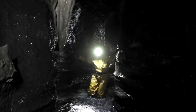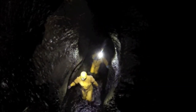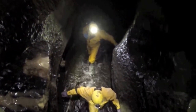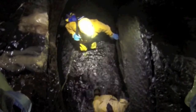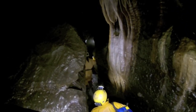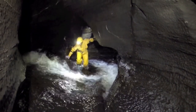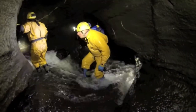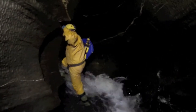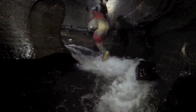The main streamway in Ogof Ffynnon Ddu provides some of the best sporting caving in Wales. The stream is followed upstream to the first river chamber.